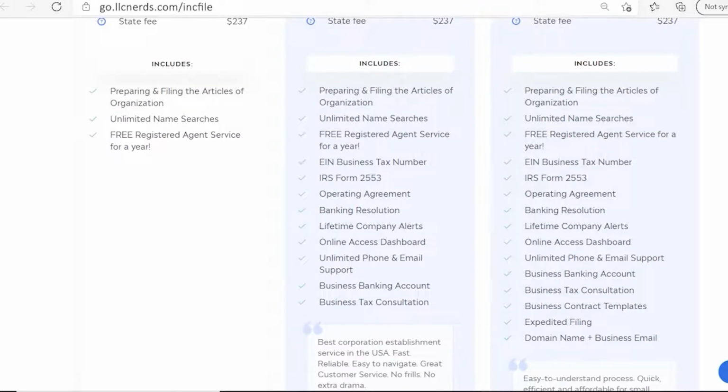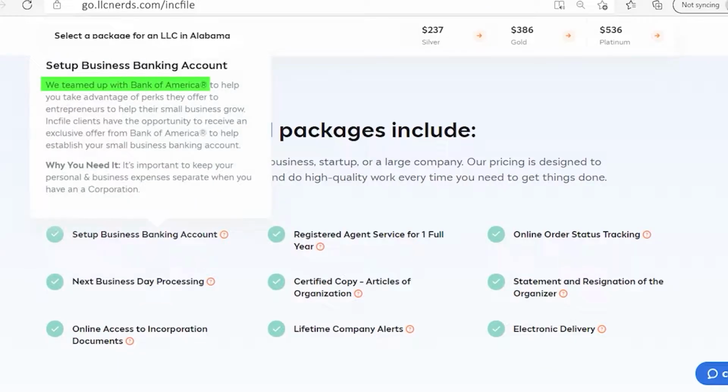Their Platinum package also has these services in the bag, with the unique addition of expedited filing, getting a domain name, and a business email which essentially increases your LLC's credibility. Incfile's set of awesome features does not end here. They are also exceptional for having an inclusive partnership with Bank of America, so you can easily open an eligible checking account for your business. Yes, it is a must for your LLC to have a business account.